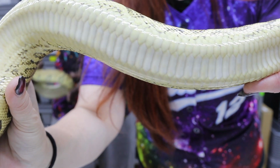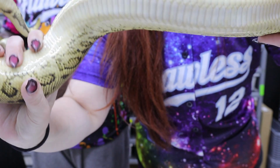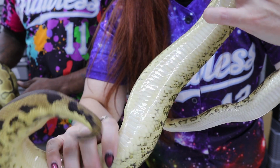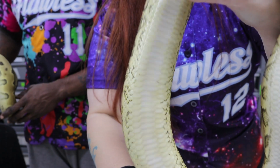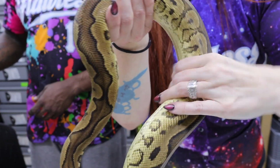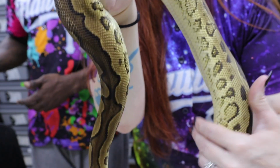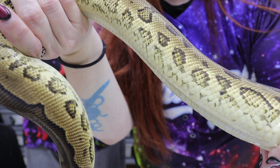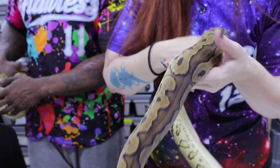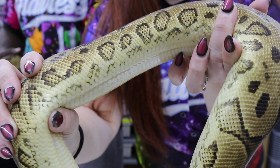Now, as you can see, Audra's has a yellow belly. Audra's has crazy flaming on the sides. You do not see any checkering along the baseline of the belly. Very, very faint. You see a lot of flaming, just not a lot of checkering. It's completely blown out, a completely different color than girl number two.